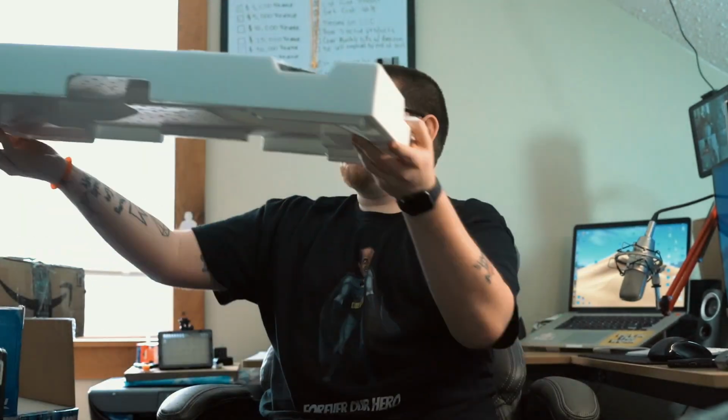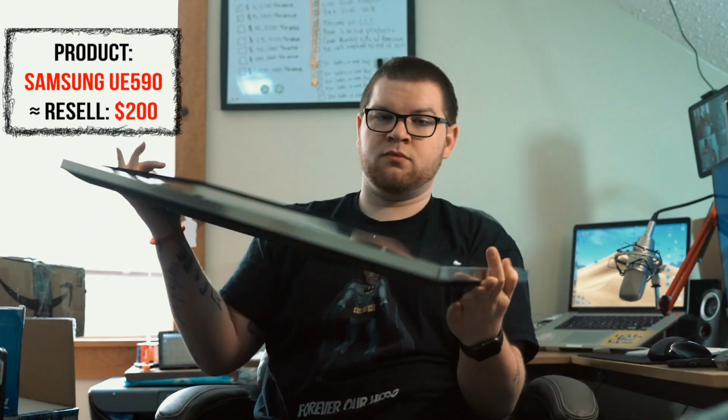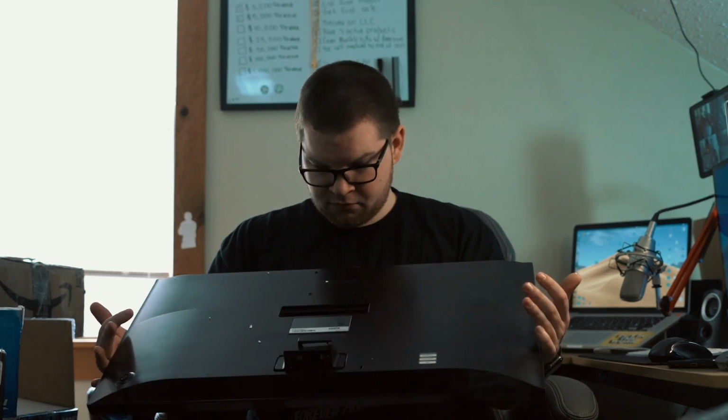Yeah. Alright guys, it's time. Let's check out the monitors. So this one is the Samsung UE590. It looks like it is ultra high def, it's 4K. It looks brand new. It's upside down for you, but looks brand new. Base has never even been put on it. There's some styrofoam on the front of it, but it's not cracked or anything, from what I can tell.